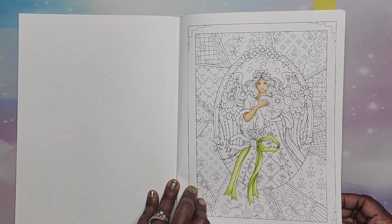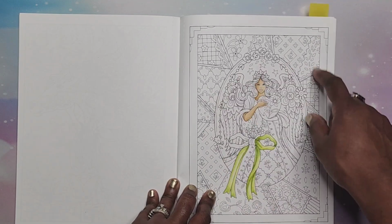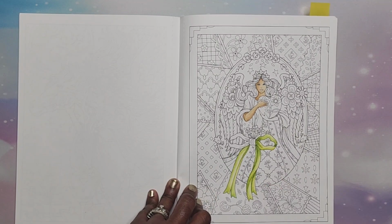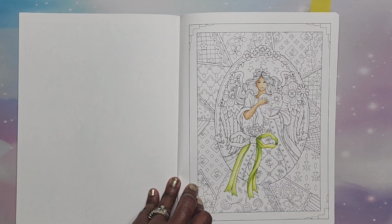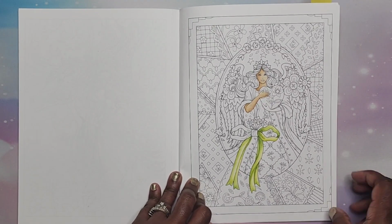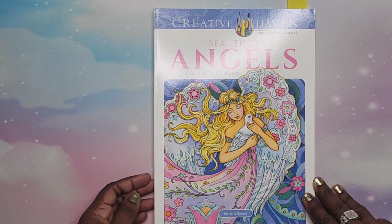And, you know, I'm not really fond of all these little bits and pieces to color, but I'll just do washes and bring out some areas of it that I like. So yes, another one. Beautiful Angels by Marjorie Sarnott.